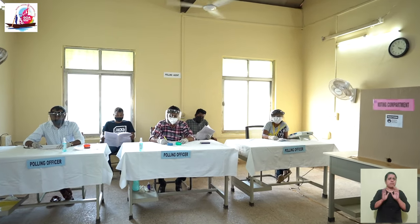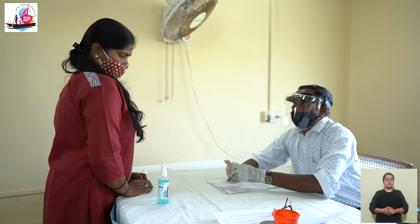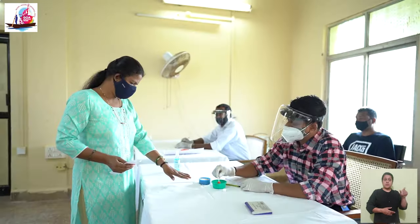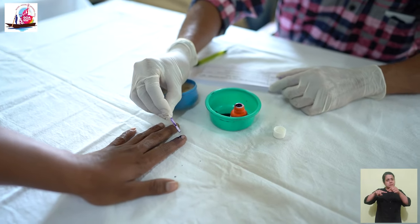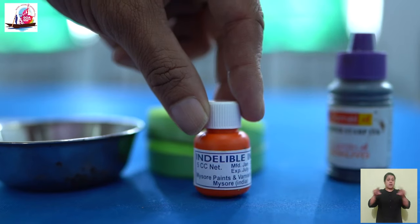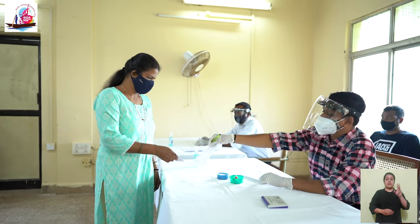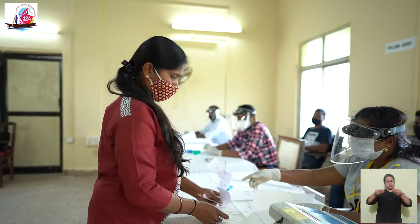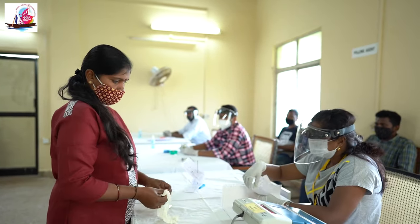The polling officer will check your name and your ID proof for verification. The second polling officer will mark your fingernail with indelible ink and hand over a slip. The third polling officer takes the slip and checks the mark on your fingernail.